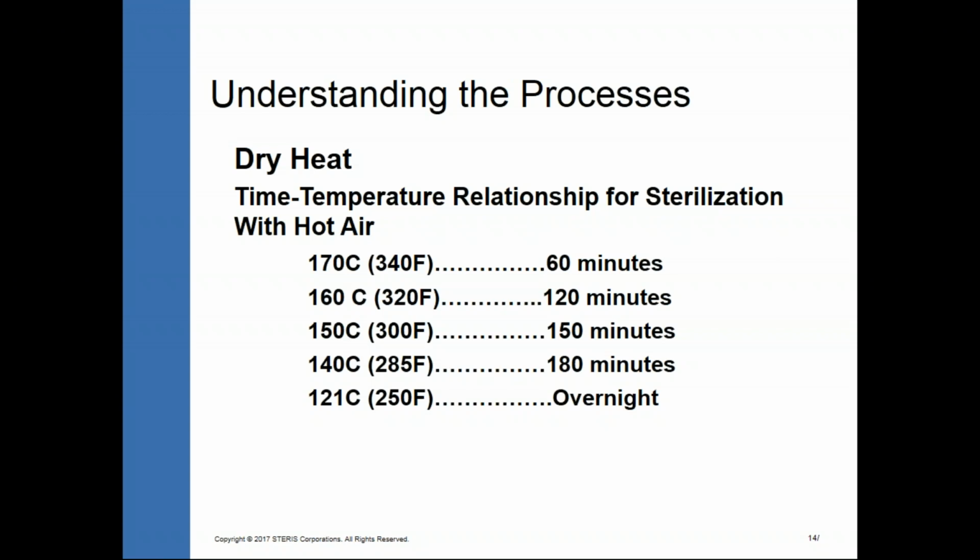If you remember, we were talking about 12 minutes at 121 degrees C. Here, if you look at 121 degrees C with dry heat, the exposure time will have to be many, many hours. In fact, to have a reasonable exposure time, you have to be in a significantly higher range of temperature, like over 300 degrees Fahrenheit. So that is right there the big difference between the two processes. So it's certainly something to carefully evaluate when going through a selection process.